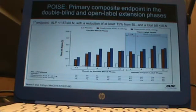Though that 10 milligram dose achieved it a little more rapidly, by 12 months, both the dose titration and the 10 milligram dose achieved similar rates of meeting the primary endpoint at about 45%. One can see in the open label arm that the placebo patients rapidly caught up to the patients who were on obeticholic acid in the first year, though the patients who received OCA throughout remained numerically higher throughout.